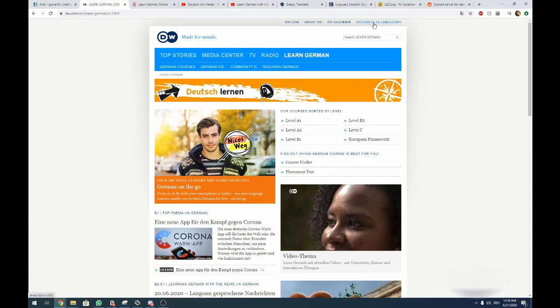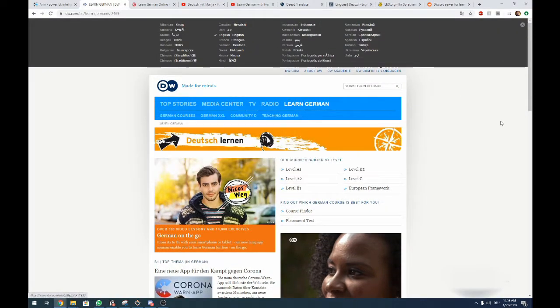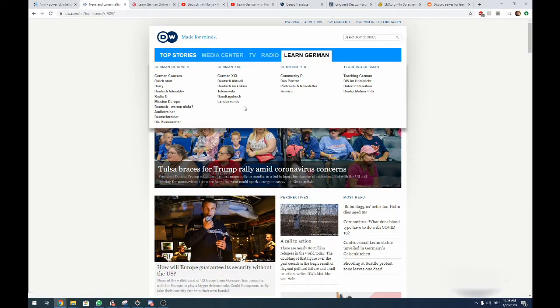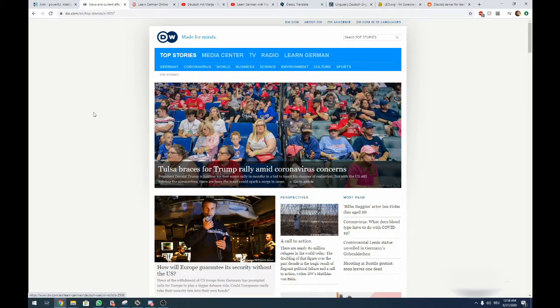If you go to dw.com, you will have here at the top, it will probably be in German, and you can choose whatever language you want from the 30 they have. In Learn German, there's really a lot. I haven't used most of these things. I mostly use the langsam gesprochene Nachrichten, where they have one every day, and they have an archive, a lot of material to go through.